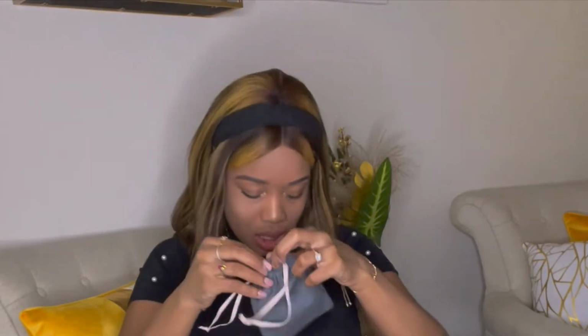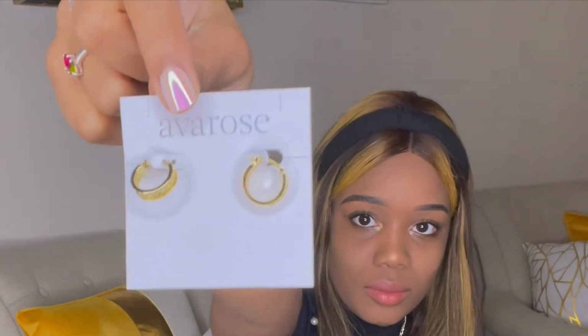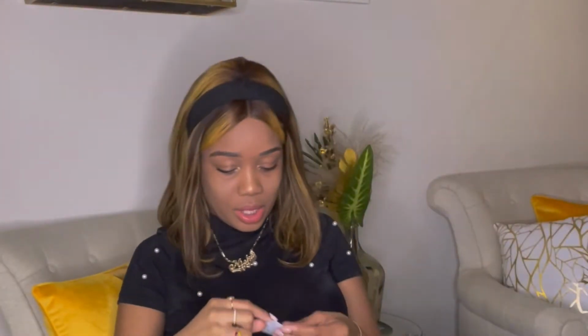And then last but not least, the last item is a what? Oh, it's earrings. Oh, they almost fell. There are these cute little earrings that have these designs on them. I'm gonna show you them close up. So these are what the earrings look like. So pretty, right? I'm gonna try them on.